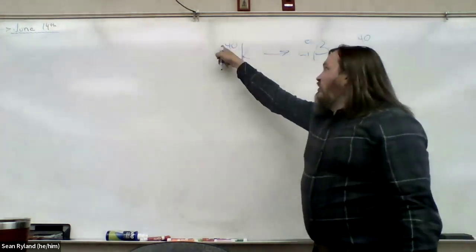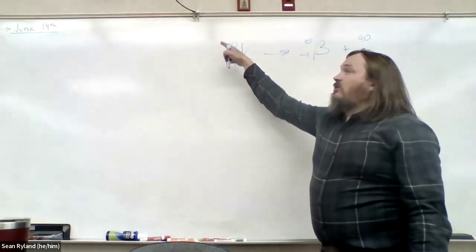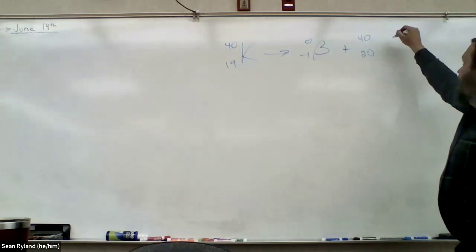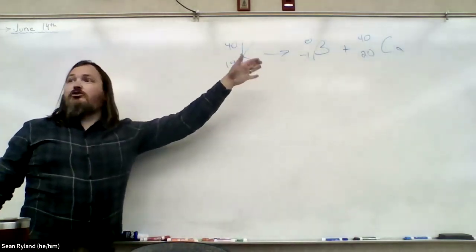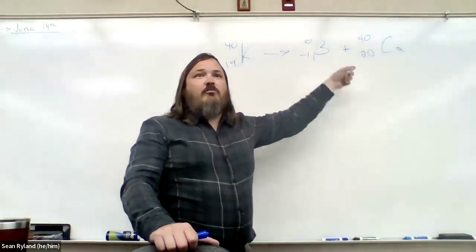One of the 21 neutrons lost a negative charge and is now a proton. So 20 is calcium. So answering that question, if I tell you it's beta decay, you just have to know what a beta particle is and then make sure that your numbers balance out.